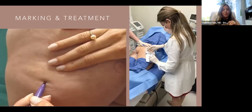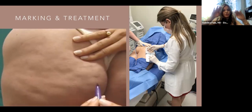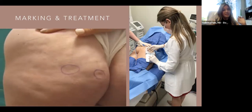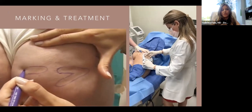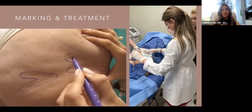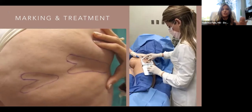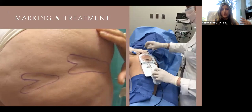When I mark, we put you in our photography suite, and it's important to kind of really isolate the dimples, because you want to make sure that you're treating dimples and you're not treating laxity, because the laxity is only going to get worse. And then you can see me kind of releasing those dimples. So it's actually very simple to do. The person is in no pain as I'm doing it. She's just relaxing, comfortable, takes 30 minutes. And then afterwards she's wearing Spanx. It sounds horrible, but it's very quick.